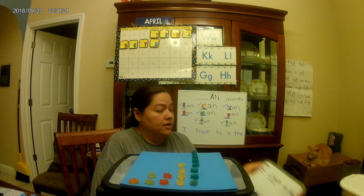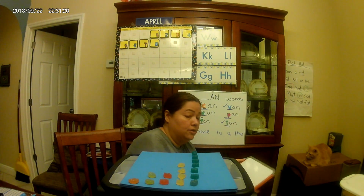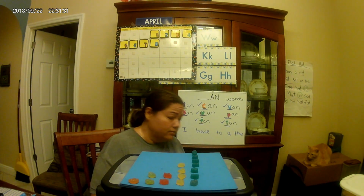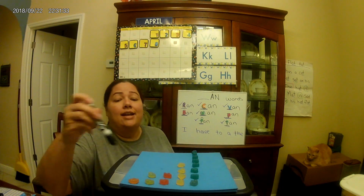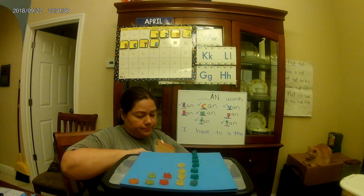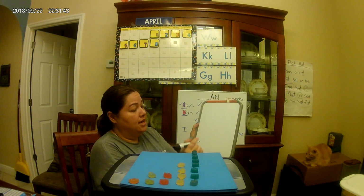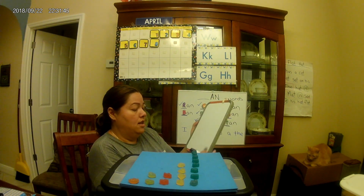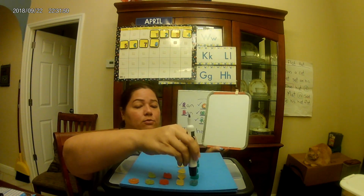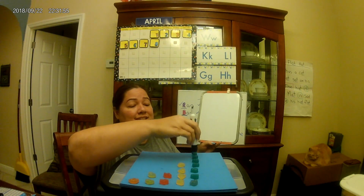Alright, so what we're going to do on my paper is I'm going to draw my lines. So this is where you might need some crayons or markers so you can draw them. So what I'm going to do is I need 1, 2, 3, 4, I have 5 colors. So with my 5 colors, I'm going to go, let's see how many of these ones I have. 1, 2, 3, 4, 5, 6, 7, 8.